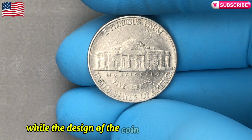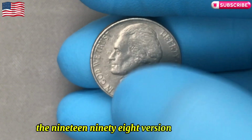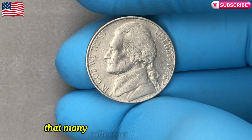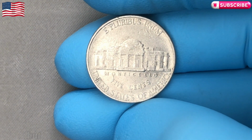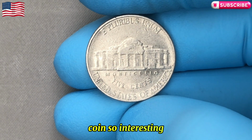While the design of the coin hadn't changed much since its introduction, the 1998 version stands out for a number of reasons that we're going to explore. In fact, it's one of those coins that many collectors keep an eye out for, especially if they're in pristine, uncirculated condition. But let's dig deeper into what makes this specific coin so interesting.